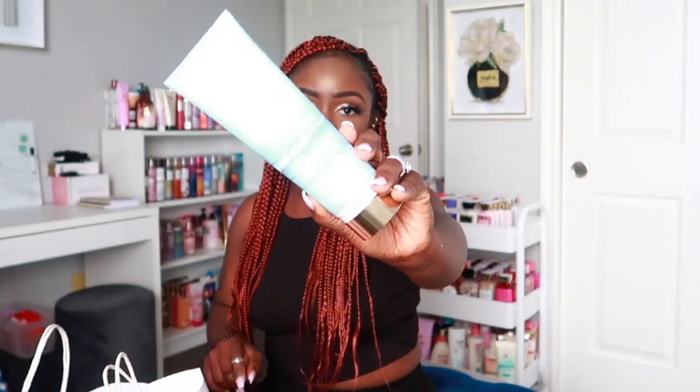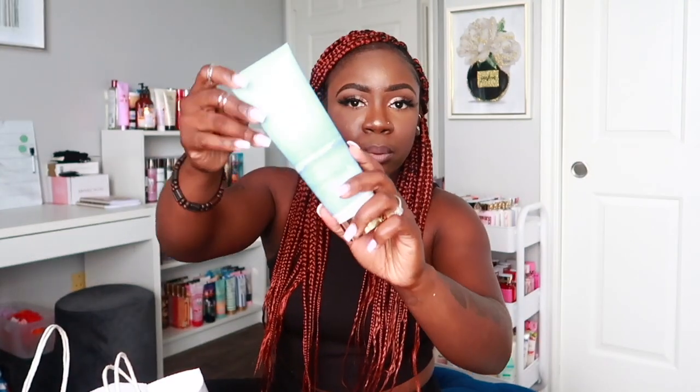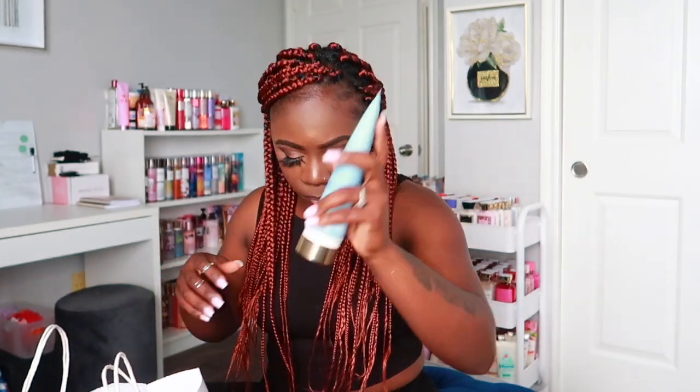I forgot to mention, I also have the lotion for Marine Splash as well. And this is what the lotion looks like for Marine Splash. Y'all, my ring light is washing out this stuff. But this is what this one looks like. And then the next thing I got is the Horizon and Bloom body lotion. I do have the spray for this one already, so I went ahead and picked up the lotion. I really, really like this one.